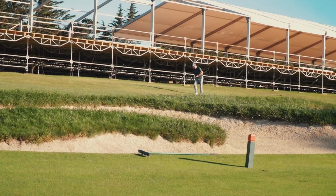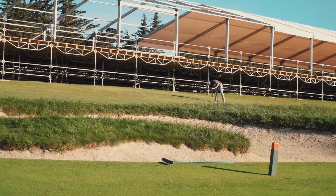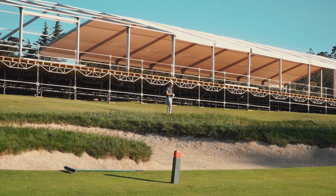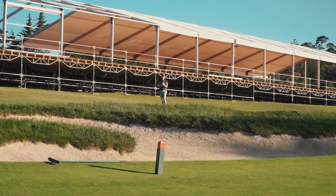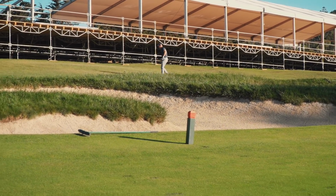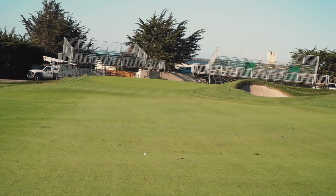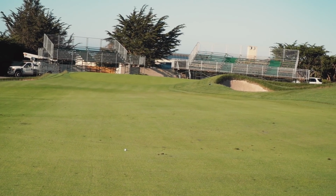Right, we got it. He's back there by the grandstands. That looks like a little bit of a party grandstand, I think. What you got? 132. 132. Just to zoom you around. No, he's coming out of thick rough. Again, look how small that green is.